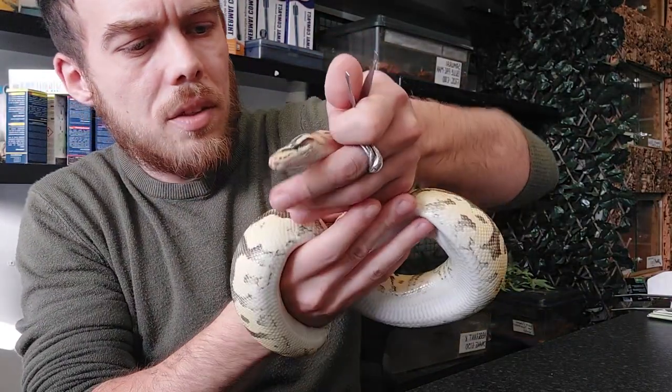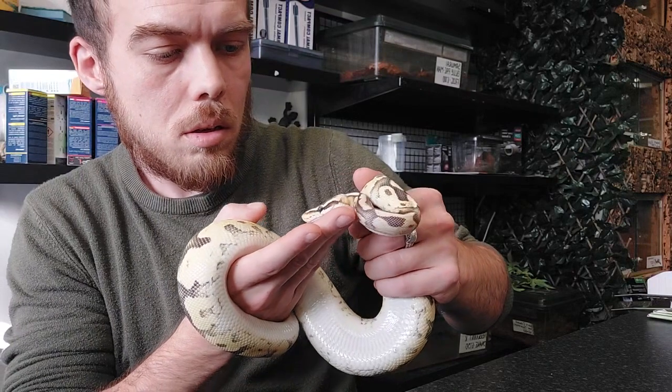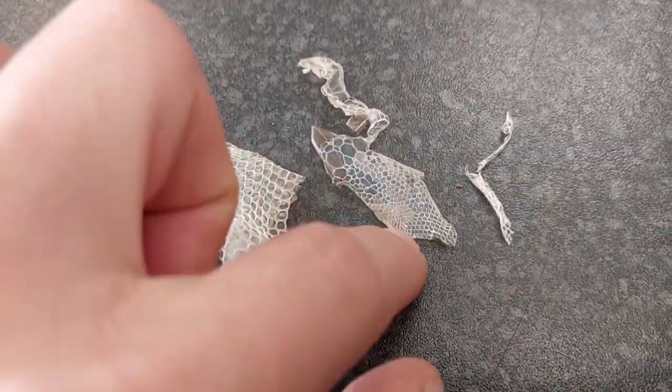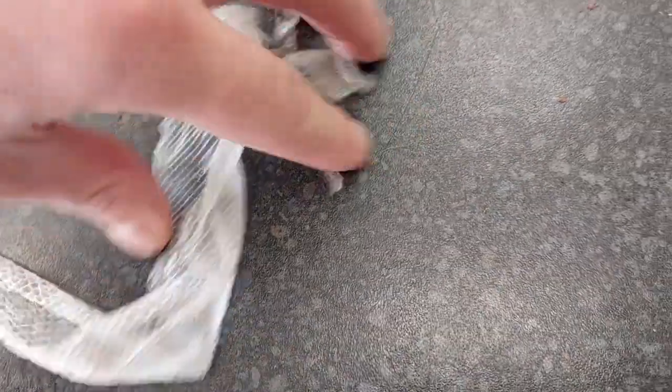Oh, so I believe that's all the shed off now. Yep. Lovely. Shed gone. So there you go. That's the bit we got off her back. That was the top of the head. And there's that eye cap. Popped straight out. Absolutely brilliant.